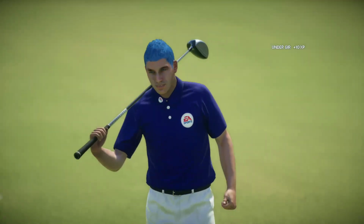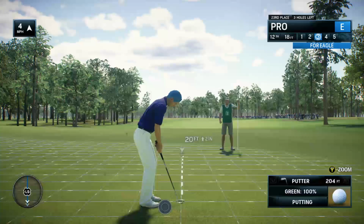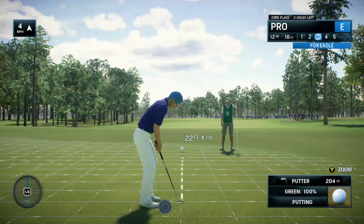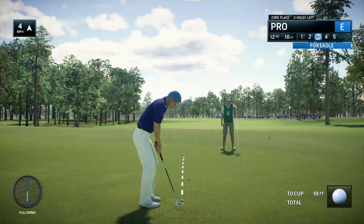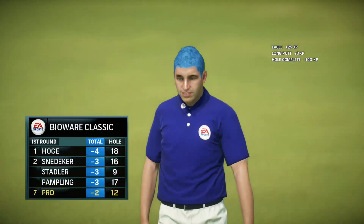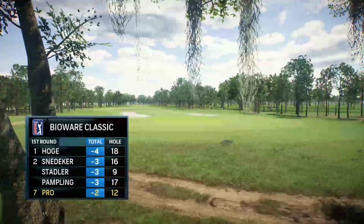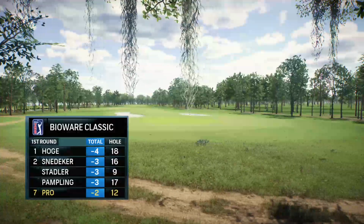That was just a gutsy shot right there, and a good look at eagle coming up. It's at sneaky distance. Makes an eagle to move into the top 25. Action flying all over the place.